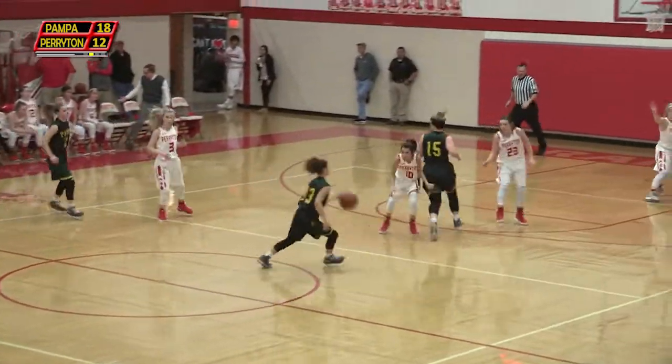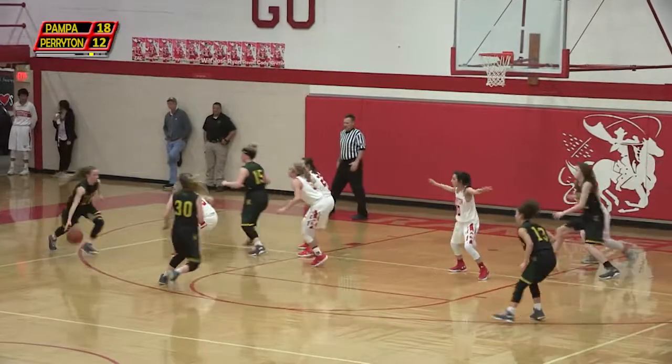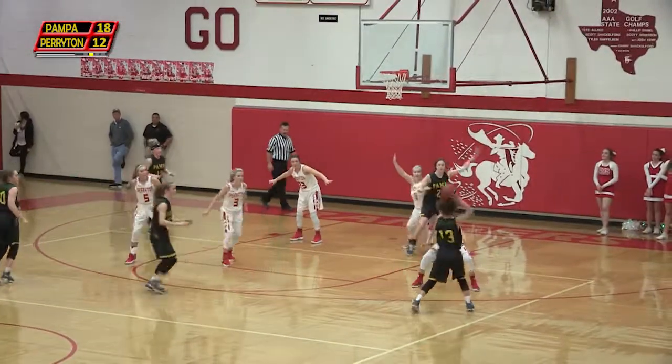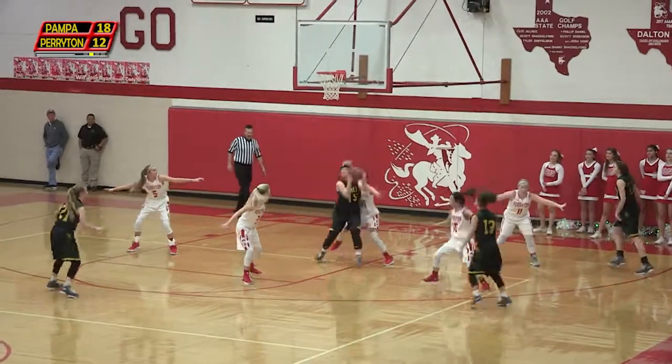We'll go the other way. Terrell into the front court against the man-to-man. Burleson underneath the drive, swings it over to Burleson. She's the sniper that had 11 in the first quarter. Here's Stewart on the baseline right side. Terrell down low.